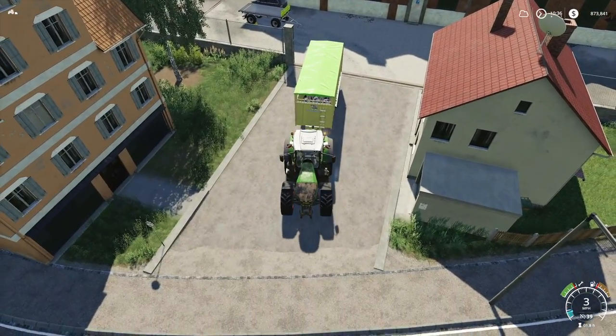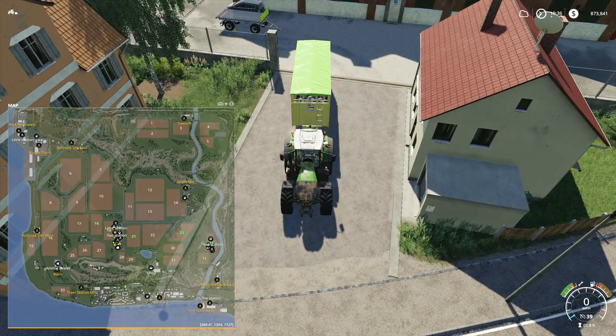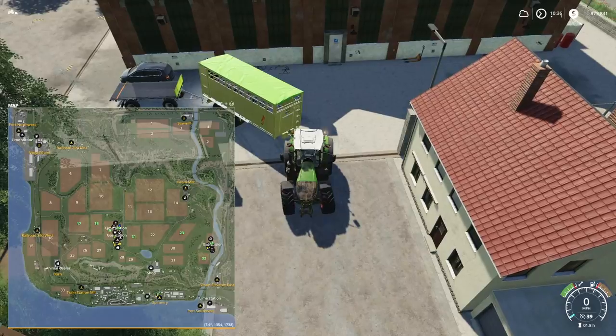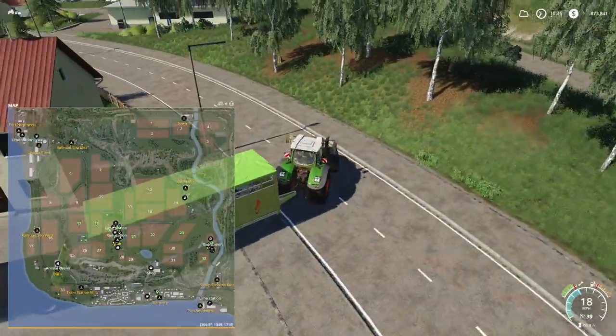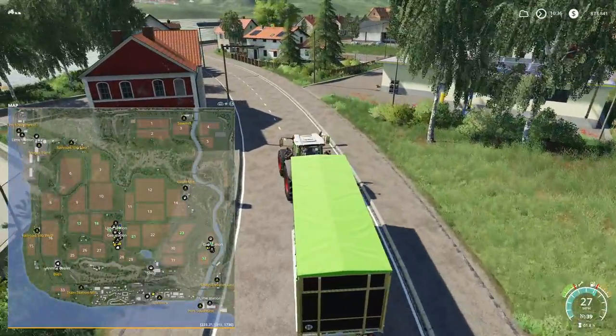Now, there's one place that I don't know where it is. And that is the animal dealer. Where is the animal dealer? Oh, I know exactly where the animal dealer is. Holy cow. I didn't realize it was right there. Come on, hook up. Got it. Okay, so we should hang a left and then just go. Yeah, nothing bad could happen.